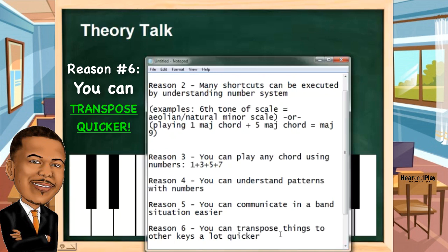And do I know my major chords? Of course. So on A flat, I can pretty much do the same thing in A flat without having to move fingers up, without having to count half steps, which is a way to transpose. You can just count up how many notes you need to get to A flat. But you don't even have to do that if you understand the numbers, because you know that you're on the second tone of the scale.